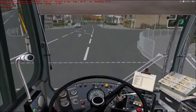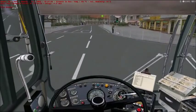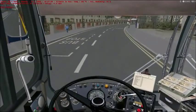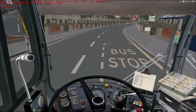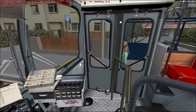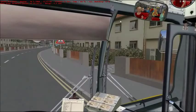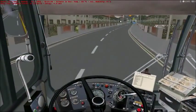Stop and then go green. It's the typical traffic lights there. Only thing I'd say, the brakes are just a little bit harsh on it. Right, let's have a look. Let's stop quite close so Deirdre here doesn't have to walk 1,000 miles to get on the bus. Again, should probably check my mirror to make sure no one's overtaking me.